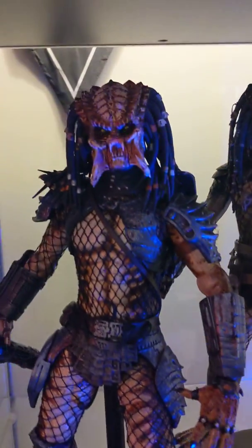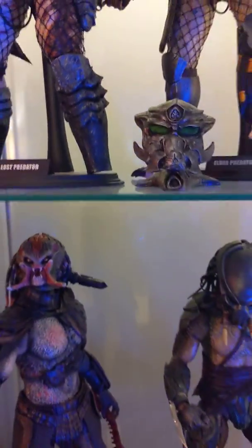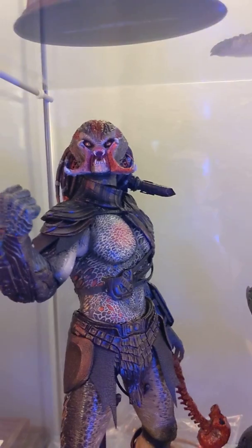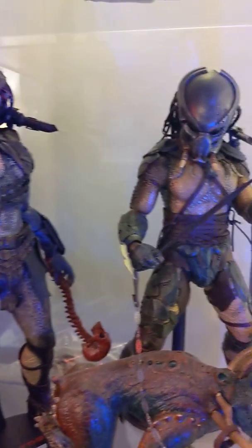I wish my light didn't go out. I don't know why that happened. On my phone you can see the detail a bit more. I don't have a lot of light. I need to probably get lights for these cabinets. But we're just gonna roll with it and do the best we can.